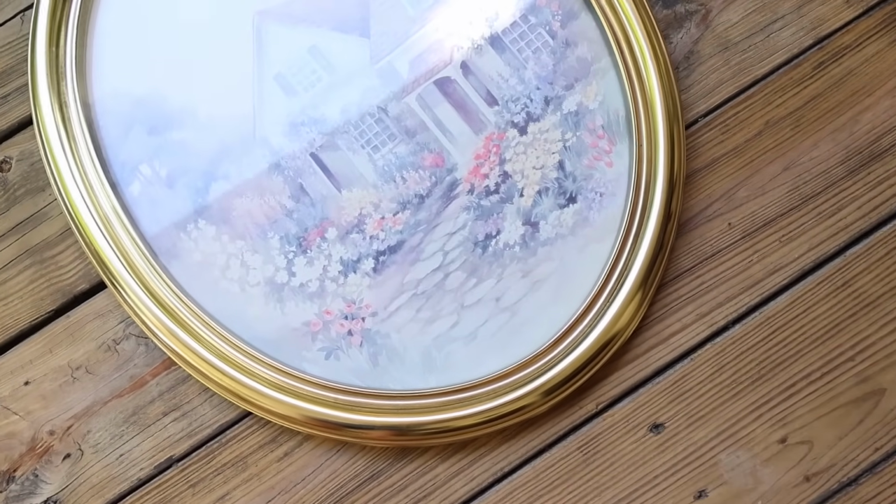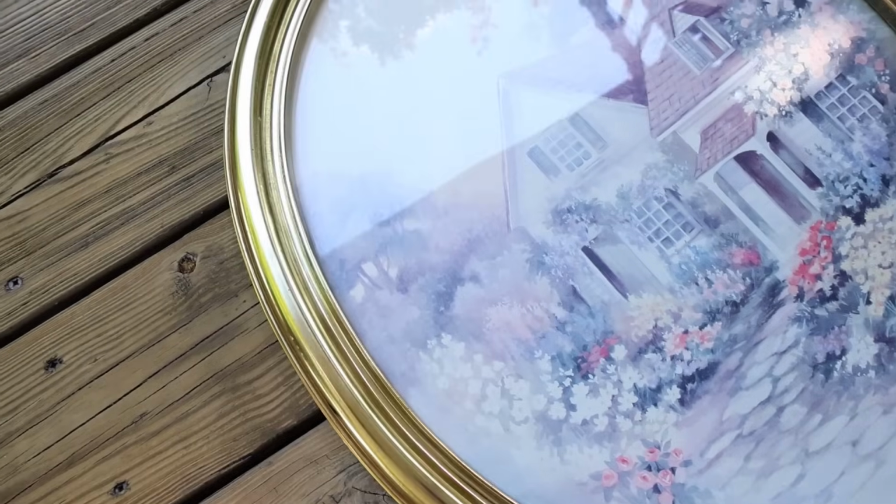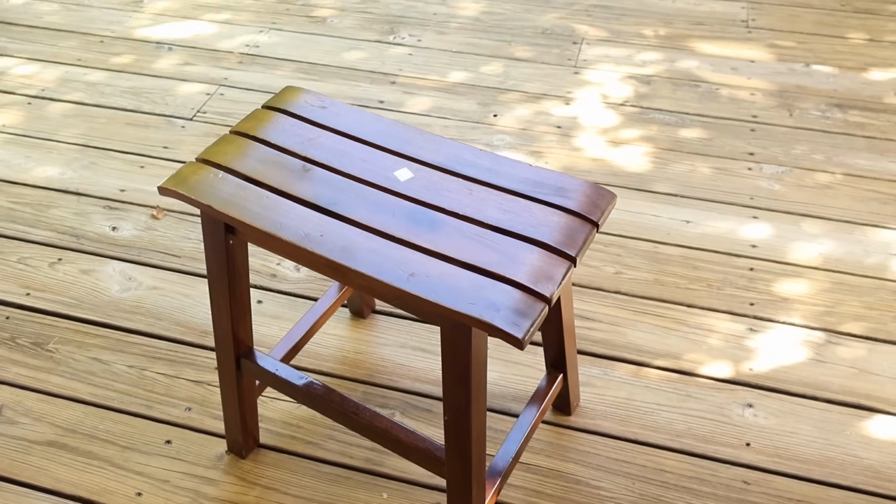I'm going to store it up in my little storage room, and it's something I might use later on. And I found this cute little stool. I really have a weakness for stools, actually. But this one was $2.50.